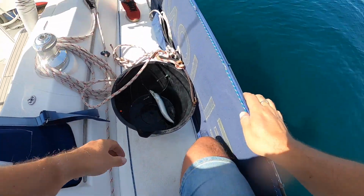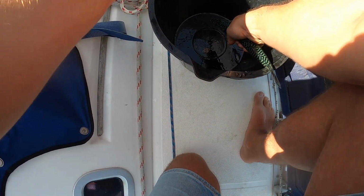Yes, mackerel. Is he big enough? Yeah, it's big enough for a catch and cook. Go on, drop that in. I'll drop it. Try and get it in the same height.